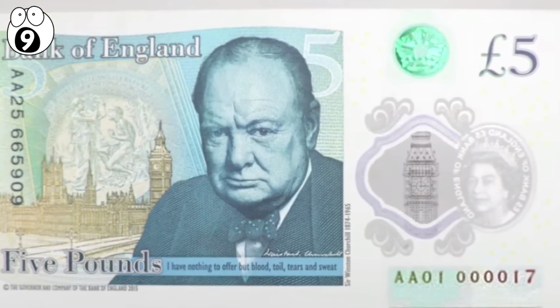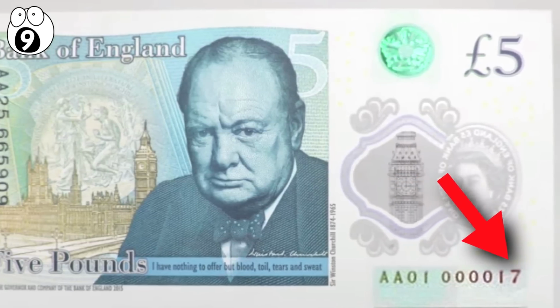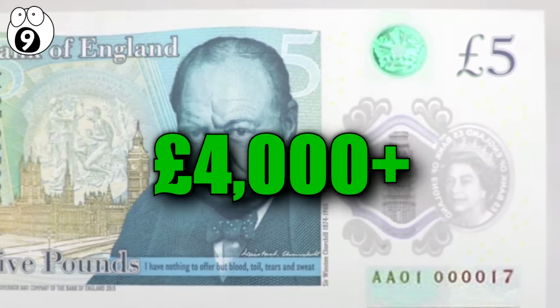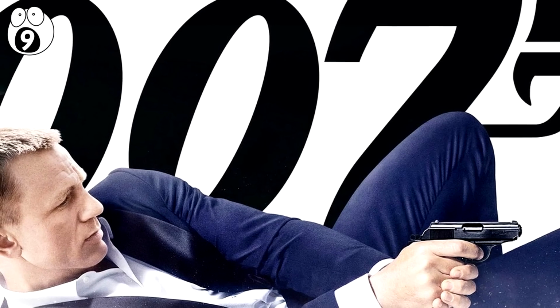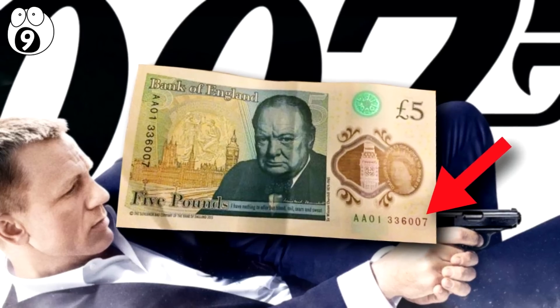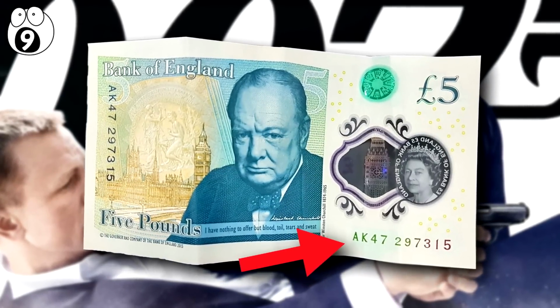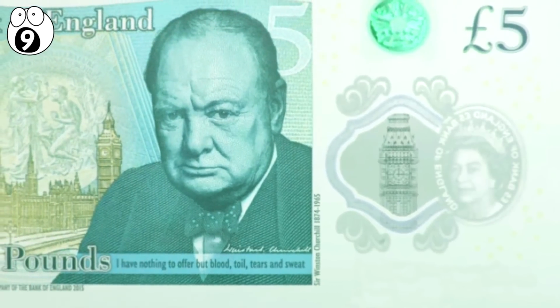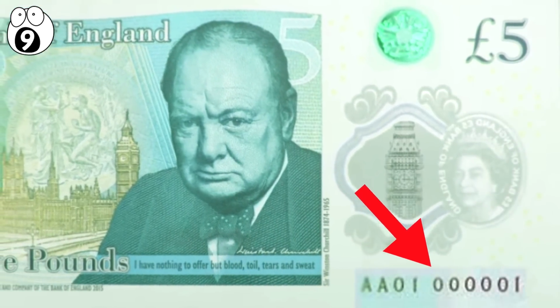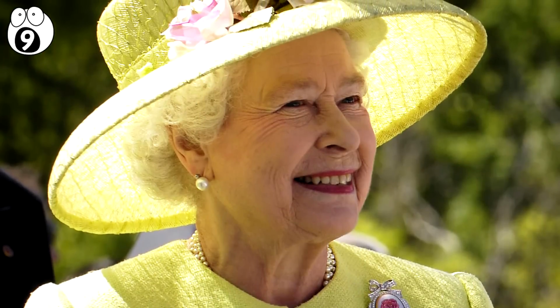Elsewhere, a fiver with a serial number AA01000017 sold to a collector for over £4,000. Also, James Bond fans are paying over £5,000 on eBay for notes with 007 at the end of the serial number. Even rifle fans are shelling out for AK-47 notes. If you're wondering where number AA01000001 is, I'm afraid it was given to the Queen.